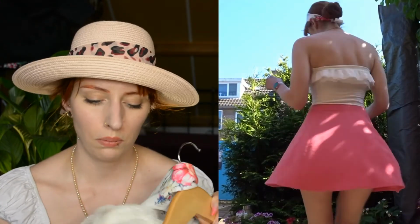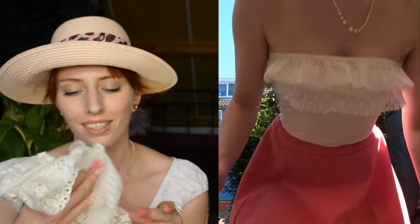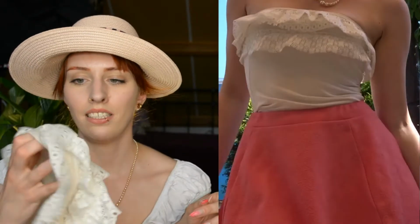Then the outfit itself is made up of really old items, but they're basic, so you could probably still get these in slightly different styles anywhere. The top is from Bershka. It's a tube top, so if you want to get a nice even tan on top, then this is ideal. I always drown myself in sunscreen, so that's not an issue I'm worried about, but it's something to mention. And the top part, something I really like about it, has the lace.